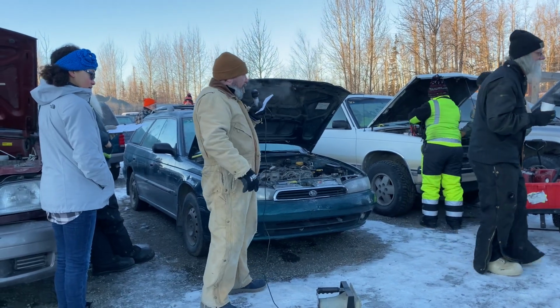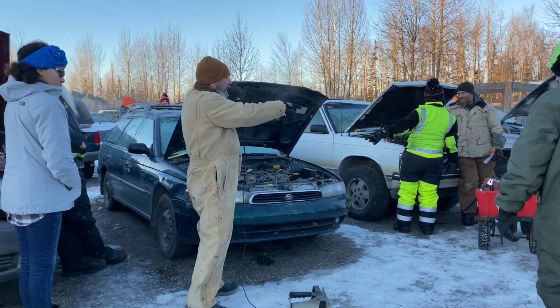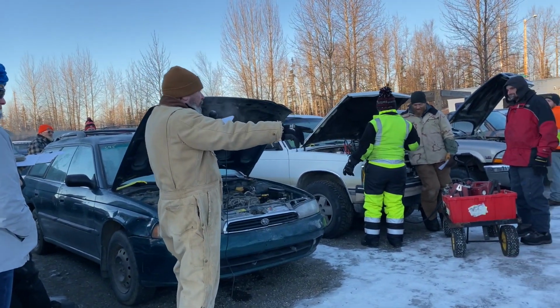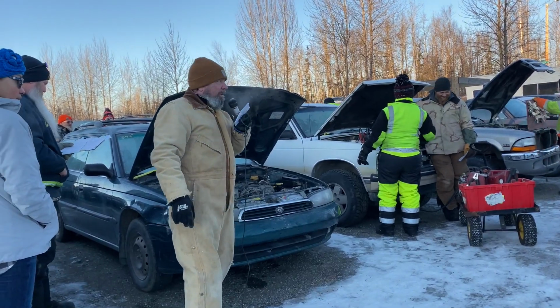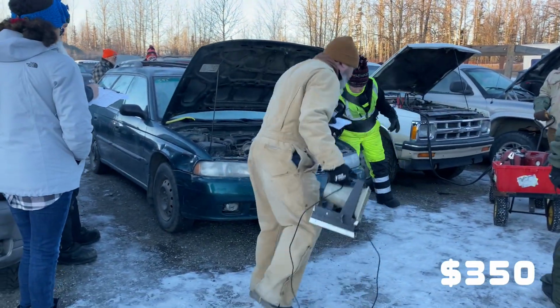250 right there, now 300. I got 300, now 350. 350 right there, now 400. So $350 number for the Subaru Outback.